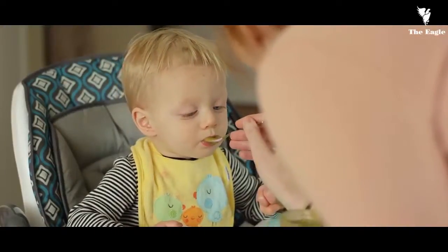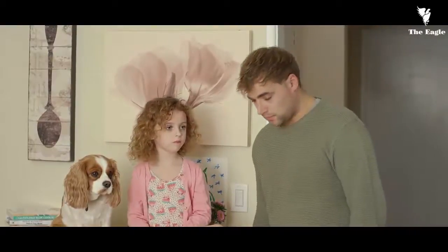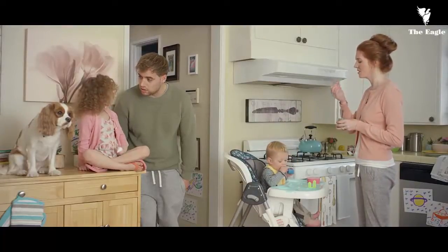Okay. Yeah, it's happening again. The Earmo smart thermometer won't turn you into an amazing parent overnight, but it might make your life just a little bit easier. Daddy, I think you're sick.